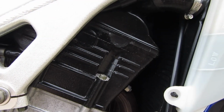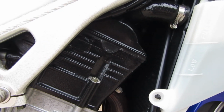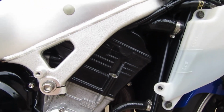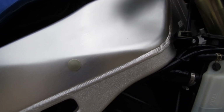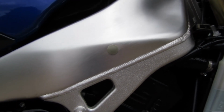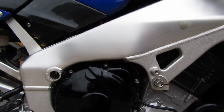The paint is still evident on the valve head there. Again, that's something that some of these earlier models with higher mileage can suffer from. And you can see without the fairing on, we can see that the frame is absolutely perfect.